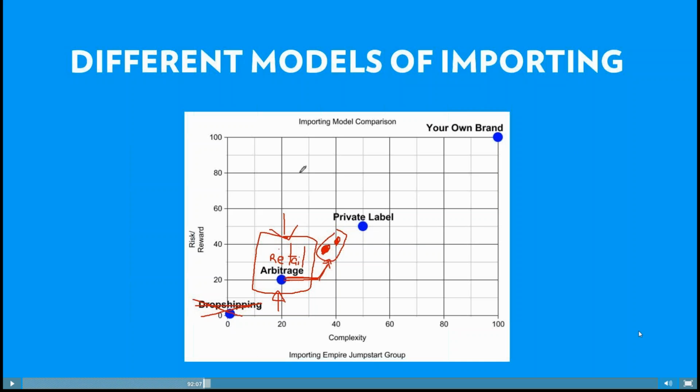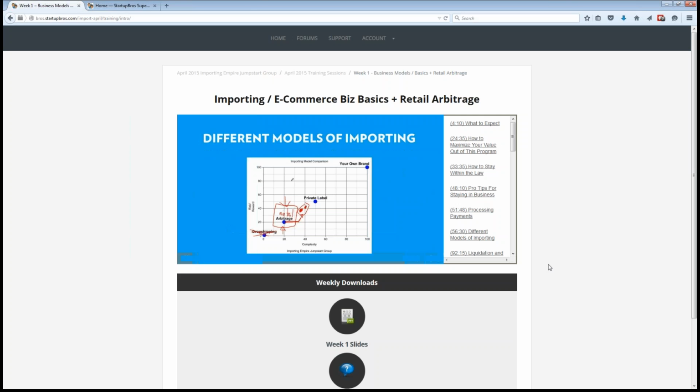So yeah, that's one of the main differences in our program. This is a real business program. This is a real business incubator, accelerator. This isn't some internet marketing course that's just going to teach you one piece of the puzzle. We really go through each and every step of growing this business, and even how you make the transitions, the differences. I think that's one of the main differences in what we do.